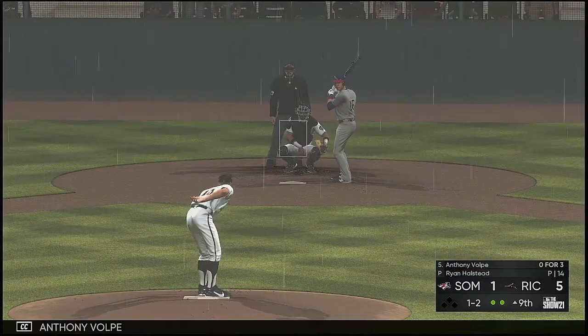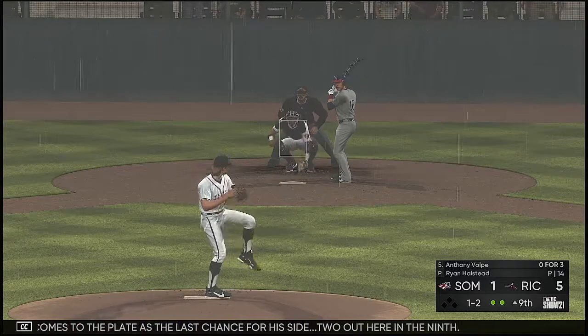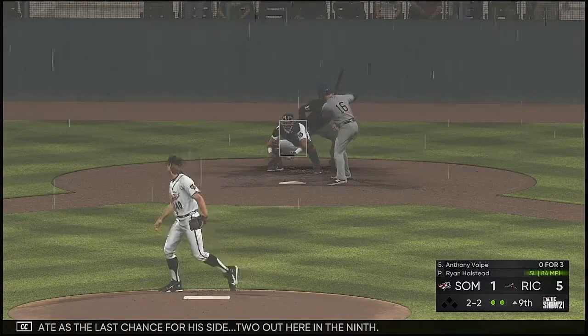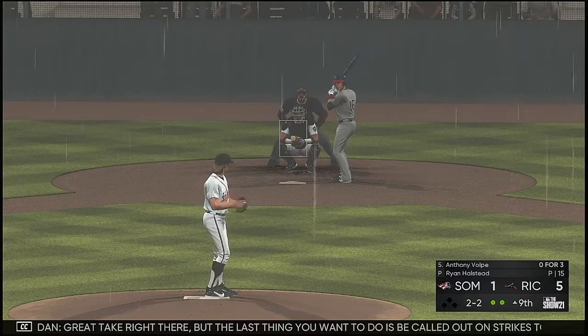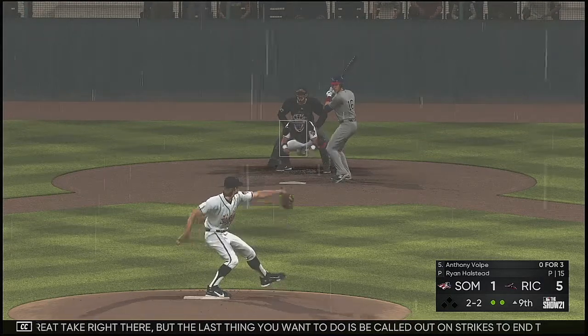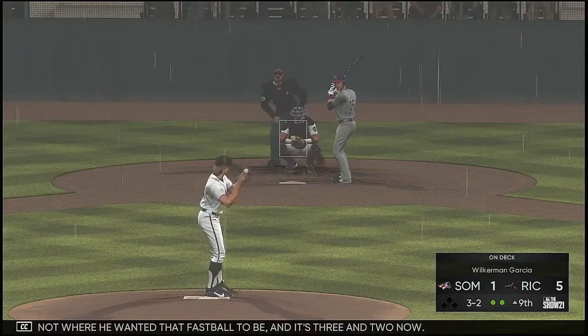Next, here is Anthony Volpe. He comes to the plate as the last chance for his side. Two out here in the ninth. Just a bit low. Tough call, but it's 2-2. Great take right there, but the last thing you want to do is be called out on strikes to end the game. Not where he wanted that fastball to be, and it's 3-2 now.